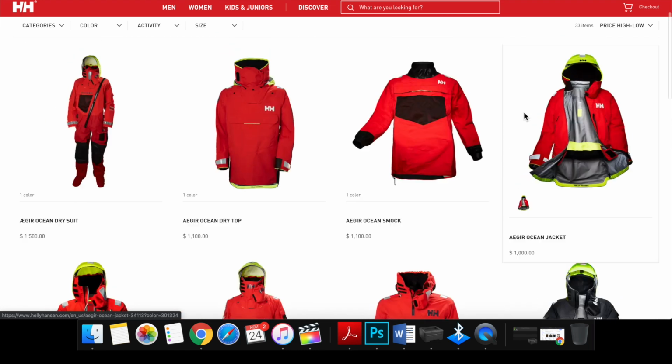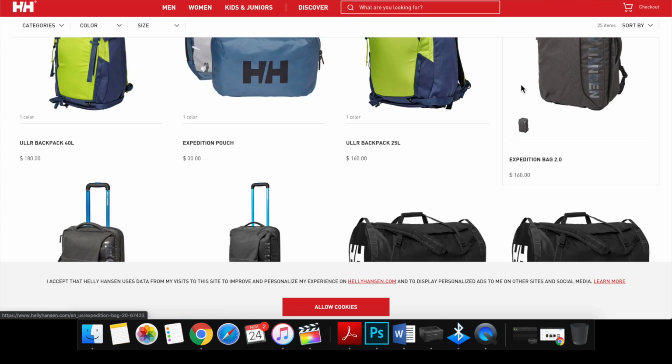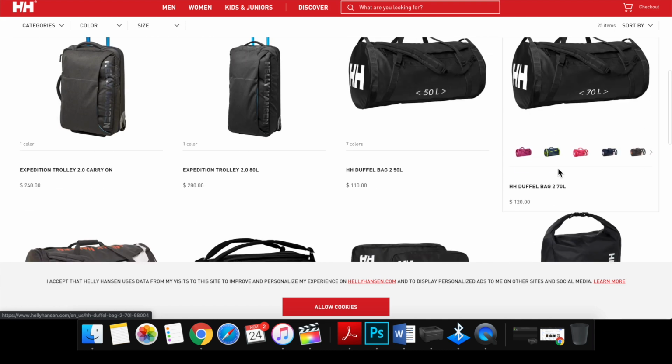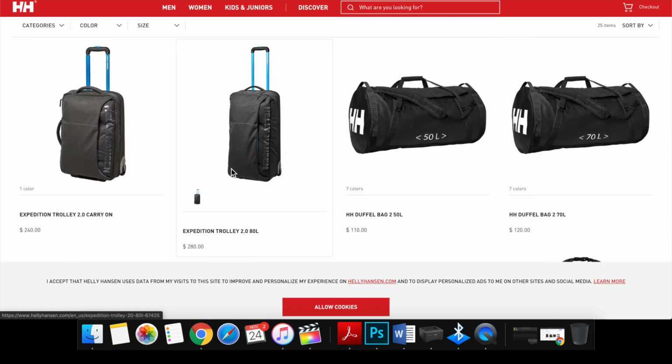Insane prices for these. I think I did see some bags. Let's take a look at some of their bags. They make everything now. They make shoes, they make bags. Yeah, $160 for a duffel, $110. Probably could sell it for like $50 on eBay. Expedition carry-on, $280, $240. So yeah, they make bags as well.